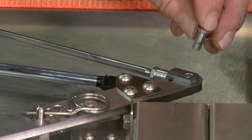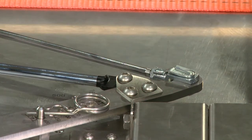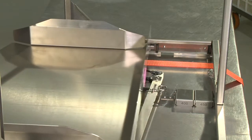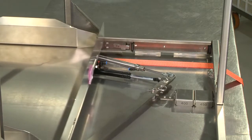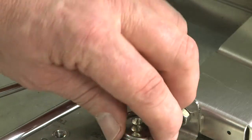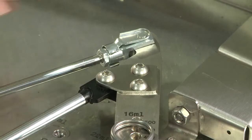Now take the locking pin and insert it into the hole to connect the cylinder to the lever arm. Thereafter, slide the locking pin to the right until it is locked to the head of the cylinder as shown. Please note that for storage, the cylinder piston to lever arm connection must be disconnected as described above when working with a crate depth smaller than 500 millimeters. Not disconnecting the piston from the lever arm will damage the cylinder.